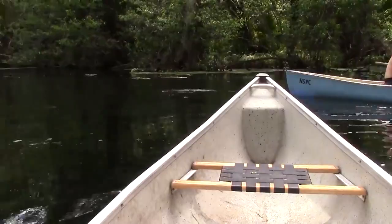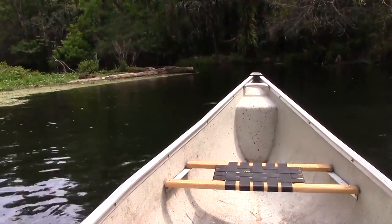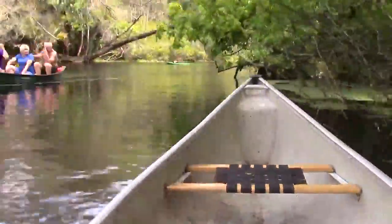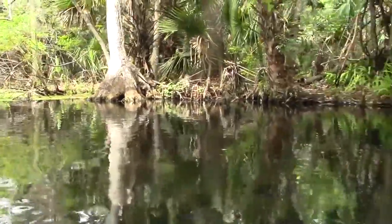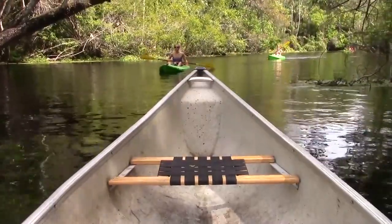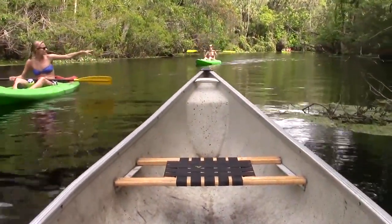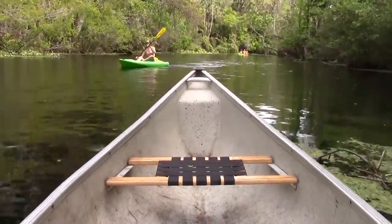Turn around, I don't want to bump into people here. Beep, beep, beep, beep, beep. Little turtle. Ooh, what was that? What was that? Cool. Really? Further down? Cool. Okay. Cool.